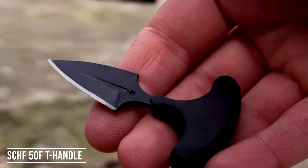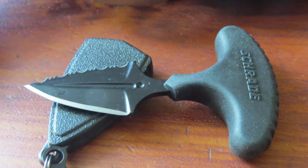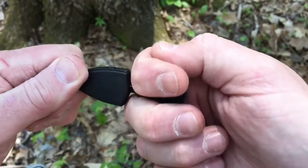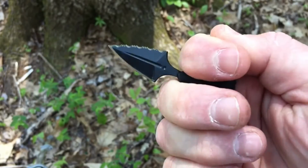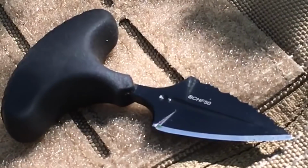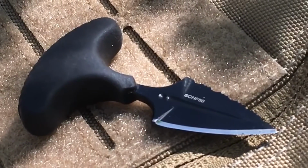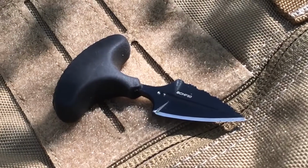Number 5. SCHF 50FT Handle. If you look at the SCHF 50FT handle, you might not be impressed at first glance. After all, the blade is small, only about an inch in length, which you would think wouldn't be the best tactic for self-defense. But when the time comes to defend yourself, you just pull the T-handle itself out, and suddenly, you have a compact dagger emerging out of your clenched fist.